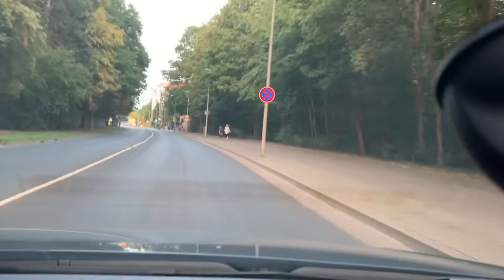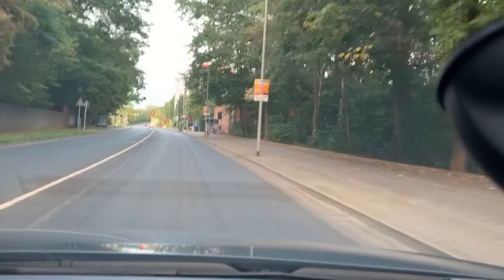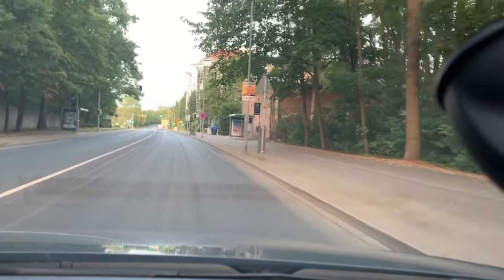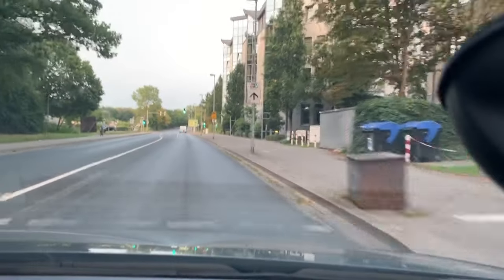So some 100 meters away is a red traffic light, so I take away the accelerator. This is the ecological driving. Now it's getting green again, so we can re-accelerate to something like 50.